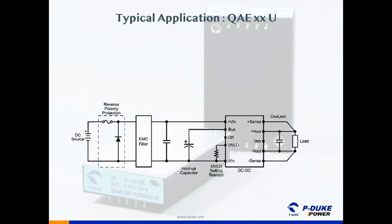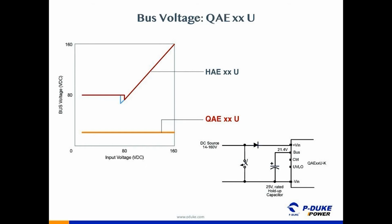In particular, the bus pin provides a low and stable voltage, about 21 volts, regardless of whether the input voltage is 24 volts or 110 volts. The bus pin maintains a fixed voltage. The capacitors connect to the bus pin, so the rated voltage and capacitance won't be affected no matter how the input voltage changes. Thus, it can achieve a single and complete solution.